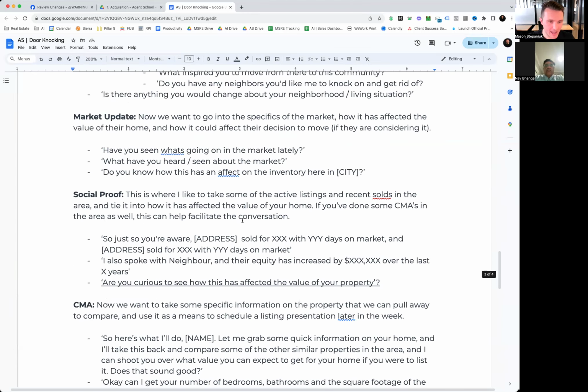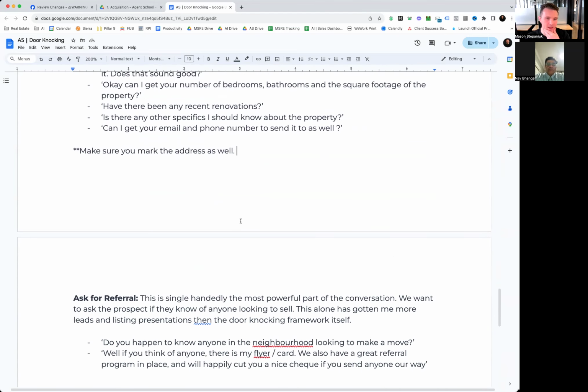So yeah, that's pretty much it, guys. And then from there, there's a couple different ways you can do it. You can pull the CMA together and fire it over to them. For me personally, I like to do the CMA, have an estimated value, and then pop up on their doorstep again and ask if we can do a full property tour. And then from there, I'll go in and sit down and do a full listing presentation right then and there.